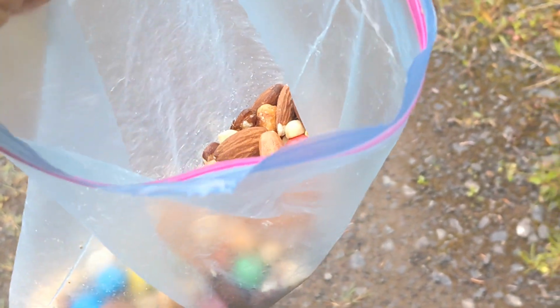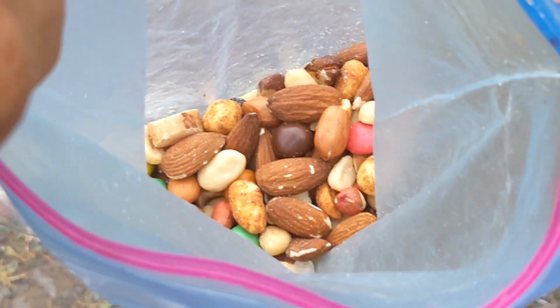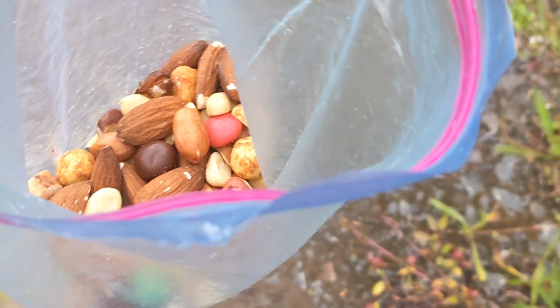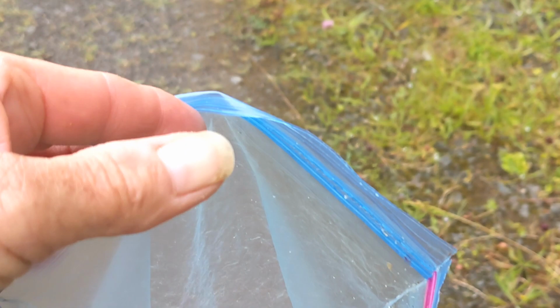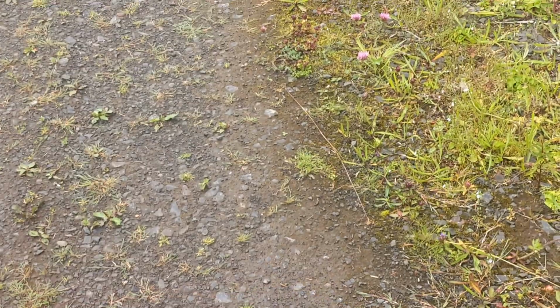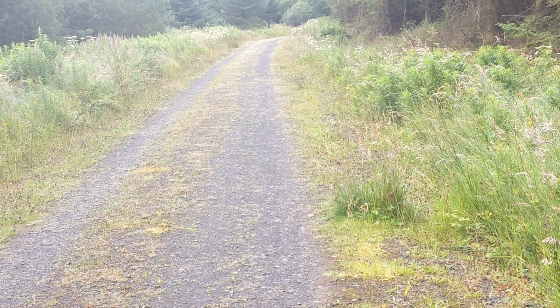I'm going to show you what I'm eating. Baggie with trail mix in it. Nuts and candies and peanuts, and there's raisins in there. Can't see them. Yep. And don't you worry, there's more where that comes from. I've got a big bag in my backpack. I refill this if I need to. It's what's for breakfast and lunch and snacks.